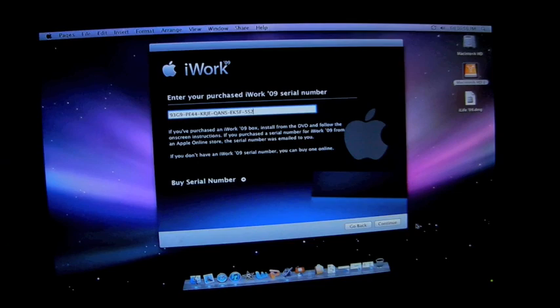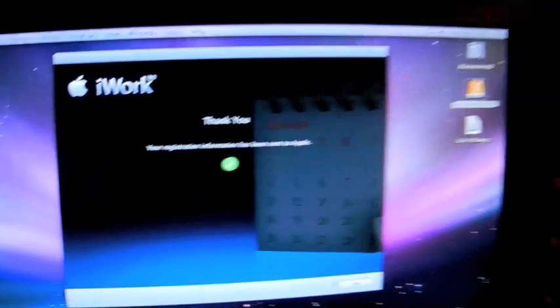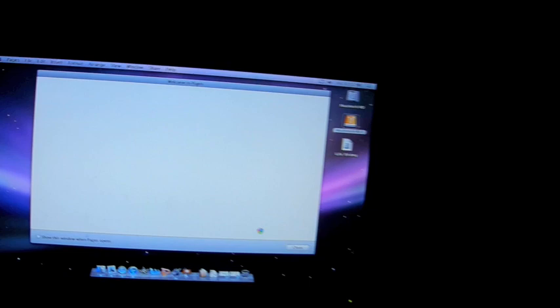Put in your email and all that. And once you put in your stuff, you press continue. And then it's going to do that, and your registration information is going to be sent to Apple. There you go. So, very, very simple. I've done it about 20 times already. And it really does work.